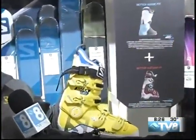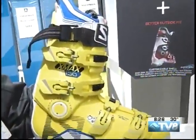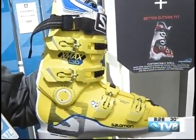So we start off with a Salomon custom shell boot, and Salomon pioneered this technology about 7 years ago where we're able to heat up the whole shell of the boot. That boot right there? Yep, reshape it around your foot and your leg. All of the yellow plastic, we heat up to 225 degrees Fahrenheit, and reshape it for your foot, your instep, your width, your calf volume.